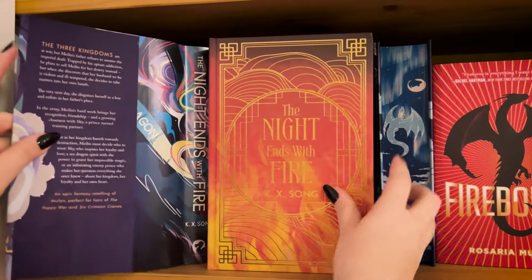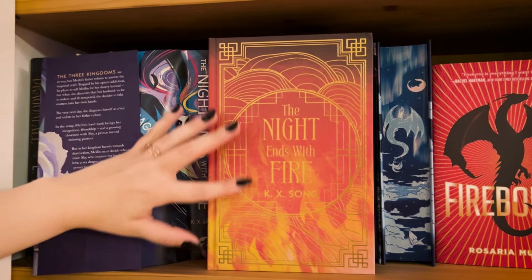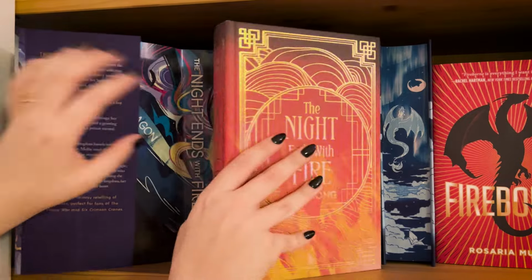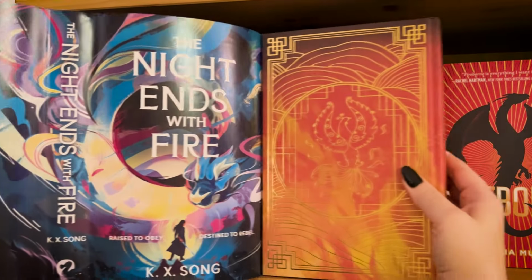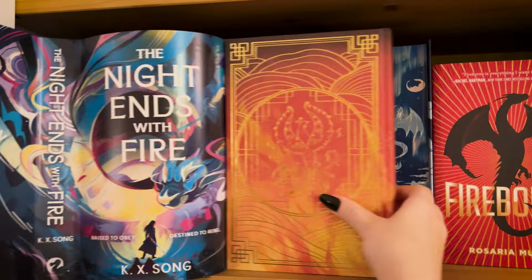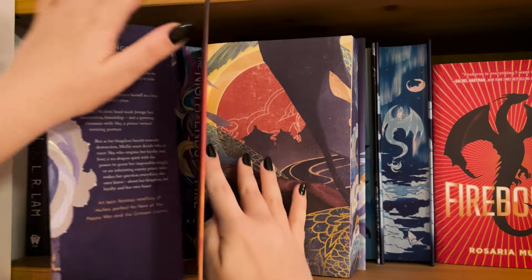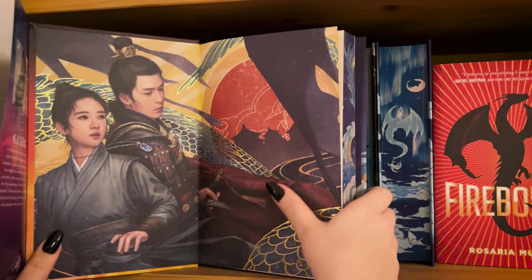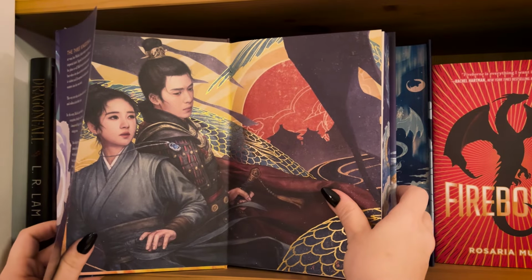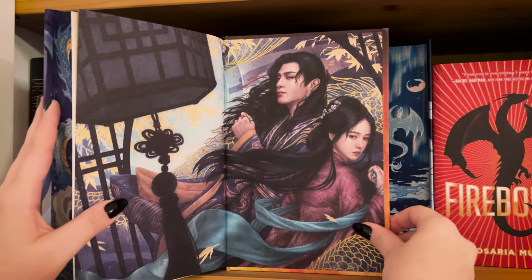And then under the dust jacket, we have a fiery hardback. We also have the UK standard dust jacket on the reverse side, which is another thing that book boxes have been doing more and more often recently. And then we have some character art on the end papers, and it is very beautiful, and they are different on the front and the back.